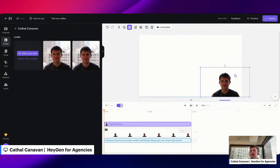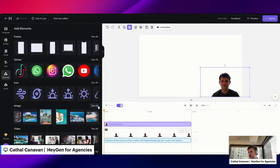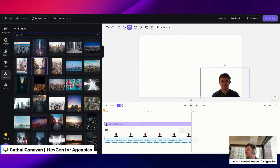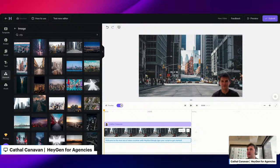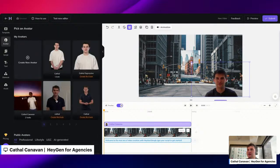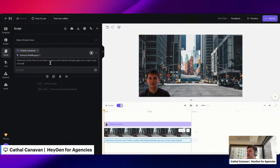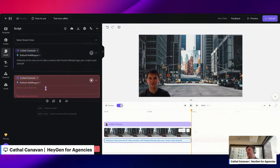And then once your avatar is in place, you can add different elements. Let's see, like a city. And this will allow you, let's go with some landscape. And then you can create content like so. The next step here would be typing in a script that you actually want the avatar to read. You can preview the script by clicking this button. And then you can also upload audio files if you'd rather speak through your avatar or have your client.